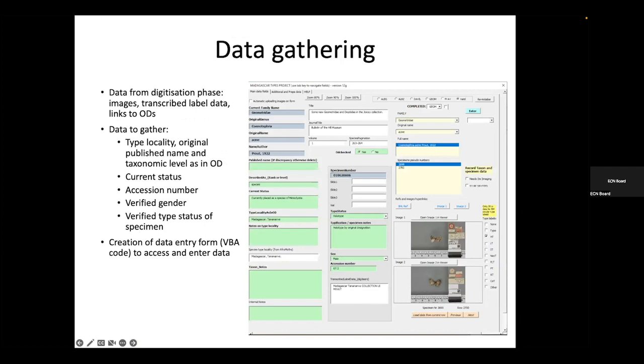So obviously the team was not gathering data just on type status. By the time I joined the project, the digitization phase was over and a lot of information had already been collected. And it was all in a spreadsheet. And this is basically why I joined the project. I am not a lepidopterist, but I love Excel.